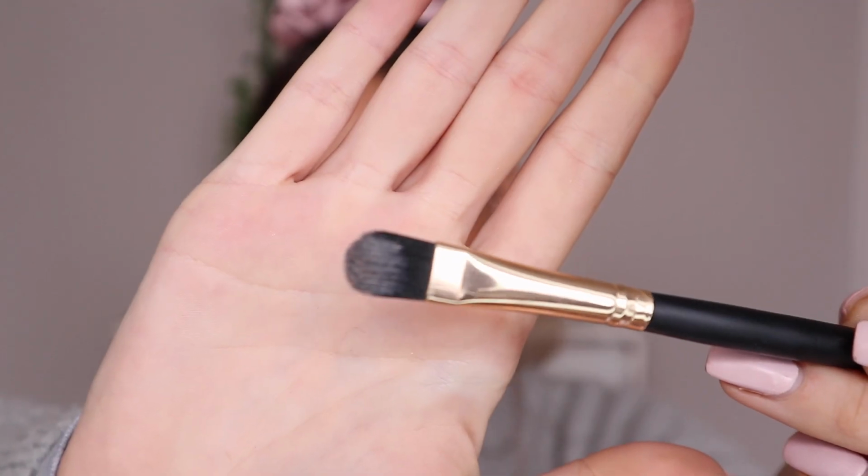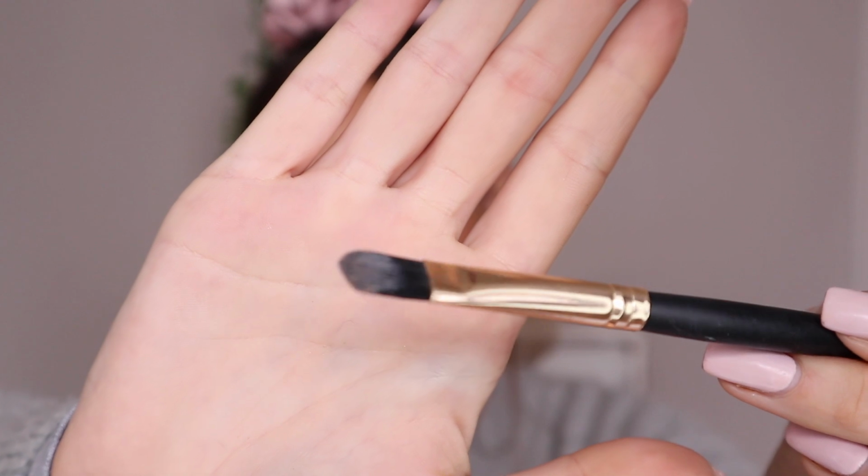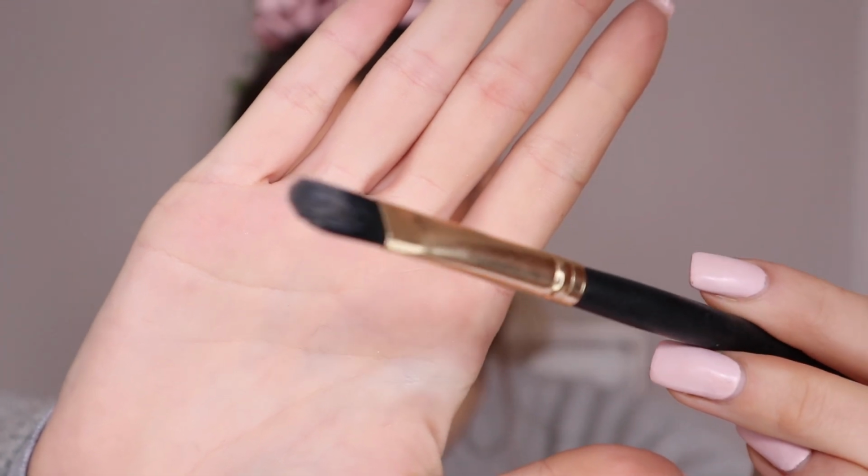So next up we're going to go ahead and cut the crease, and to do that I'm using the same concealer that I used to conceal my eyes to cut out the brow as an eyeshadow base, and now, believe it or not, to cut the crease. So I'm going to be using this brush to cut out the crease. I like to take the product off and I like to put it on this brush.